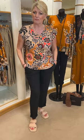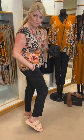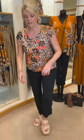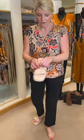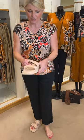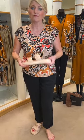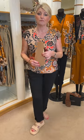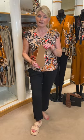And then on my feet, I've got the soft rose slides, super, super soft, and it's almost like a sort of platform wedge, and then with elasticated bands to them, which means you're not gripping with your toes. You can see they really are very, very stretchy. Gorgeous shape, and they're also extremely lightweight. And they have a non-slip sole, which as we all know is very important, particularly around the poolside.